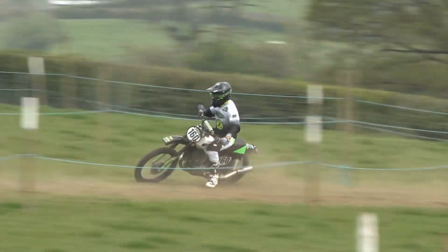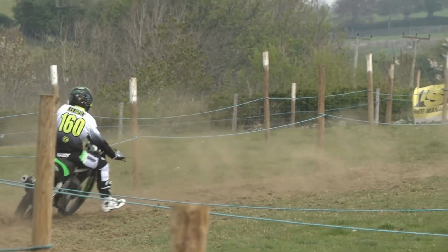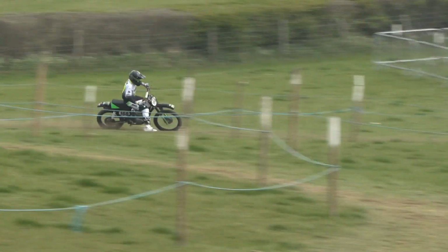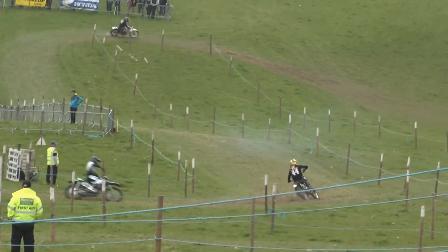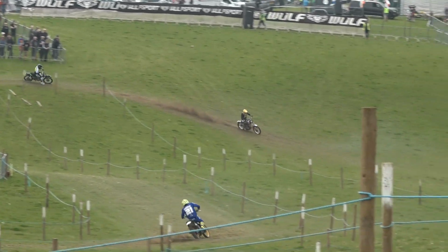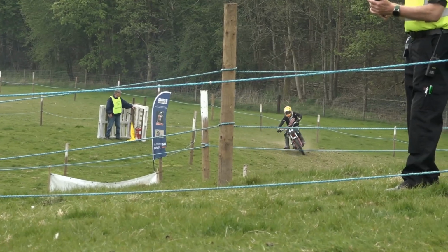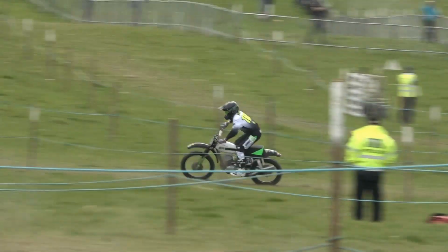But there's your second place man. It's still number 160, Keith Best, going quite well, but still unable to get close enough to make a pass on Adrian Lappin's Stitt Jap. And you can see in the background there, not a huge crowd here for the Saturday at the Westmoreland County Showground, but we did have a much bigger turnout for the Sunday, because we had quite a few more races to get through on the Sunday, so actually there was more spectators in attendance.